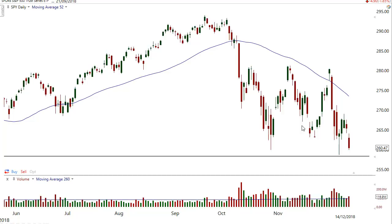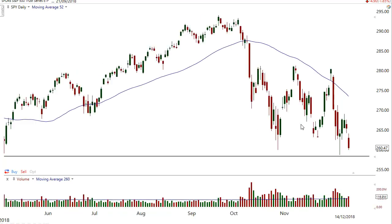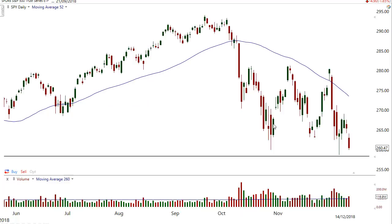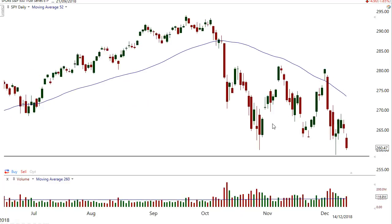I never trade because I think something's going to happen. Even though the charts are telling me this is likely going to happen, I never just trade based on that, ever. I only get in once my plan is met.